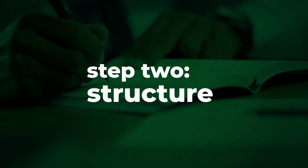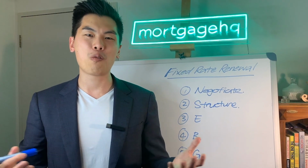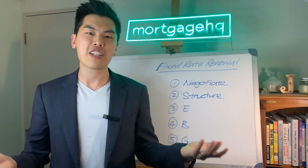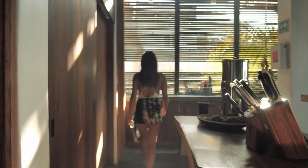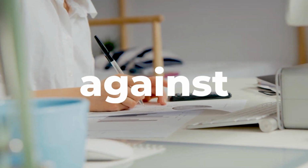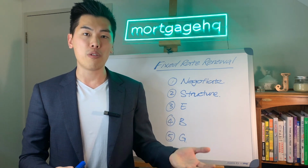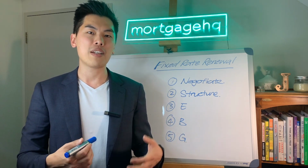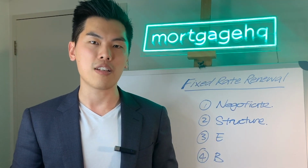So step number 2 is structure. Now, people always talk about structure and it's a word that gets thrown around a lot. What does it actually mean? Now, real simple, for a new homeowner, you want to be able to utilize your savings against your mortgage using facilities like the offset account and your revolving credit facility. Now, sometimes you might set it up in the beginning of your mortgage journey, but you might not be using it properly. So in your first few years, it pays to just talk to someone who's an expert that's going to help you utilize that structure properly.